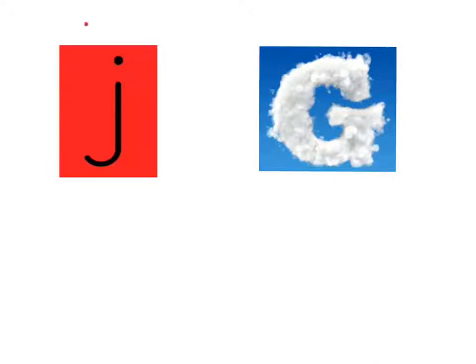Here is the letter J. J makes a j sound. Here is the letter G. Usually G makes a g sound, but sometimes it can make a j sound, like the letter J.